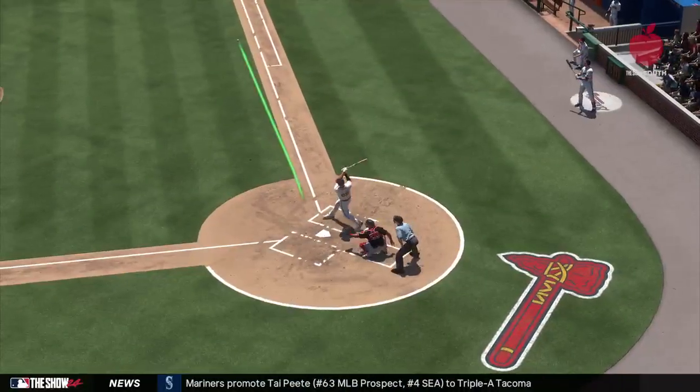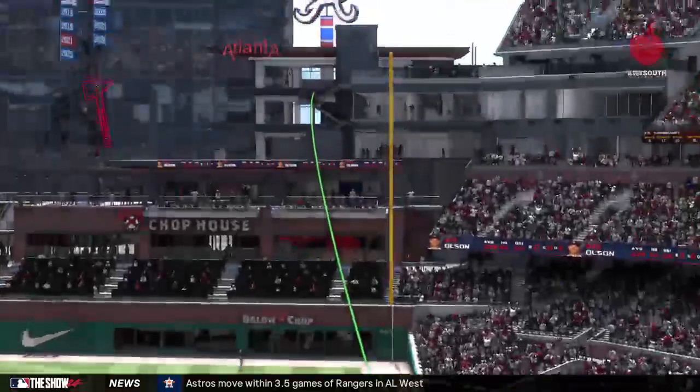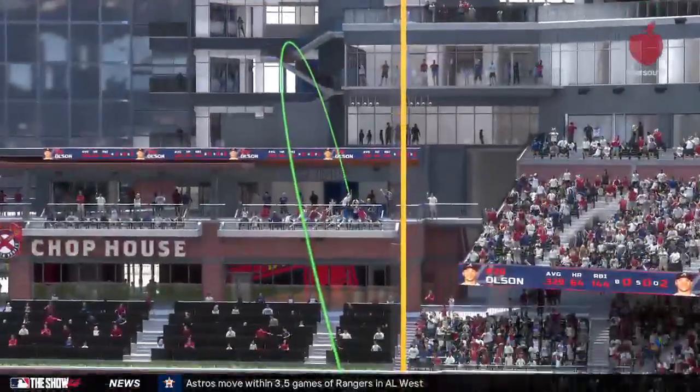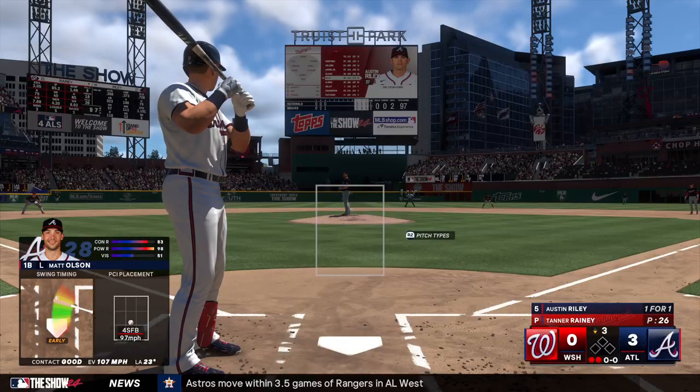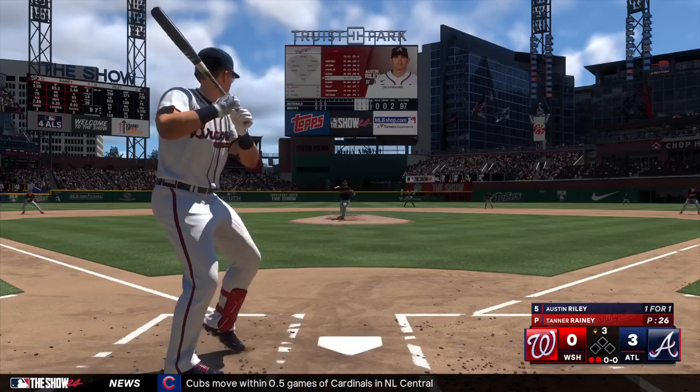Sure, there's a big grin on his face right now, Boo. He's probably had some of those that didn't stay fair, but off the bat, it looked like he was going to bend foul, was able to keep it in there, tucked it nicely, and he gets the jog around the bases. Good for him. Here's Austin Riley.